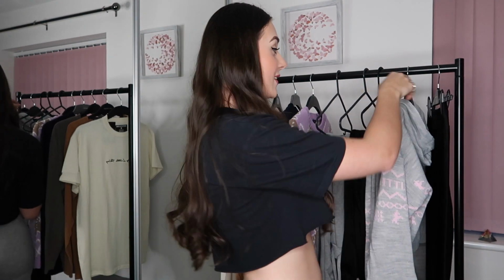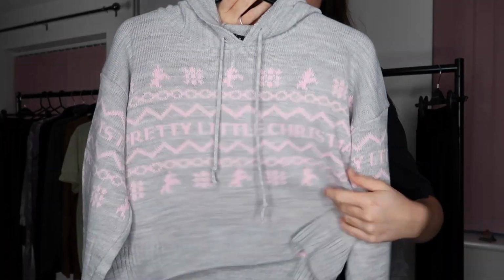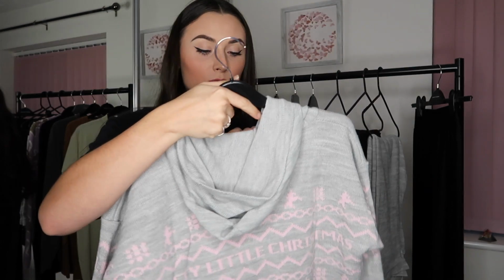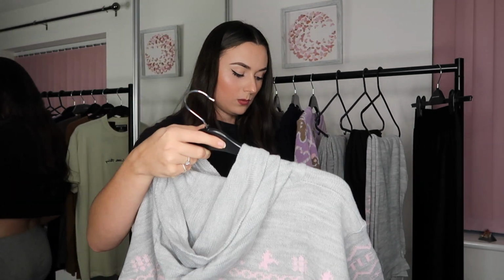Okay, so the next thing I got was actually a set. I think this is really cute. Again, Christmas vibes. It's this cropped grey and pink hoodie with a drawstring here, and oh no, it doesn't have that. And yeah, so I thought this was really cute. It's knitted. I got this set in a medium. Maybe they didn't have a small, or maybe I just wanted a medium.